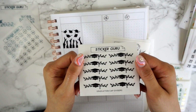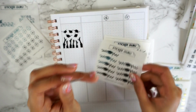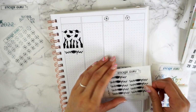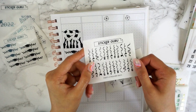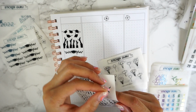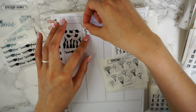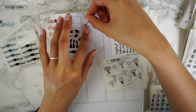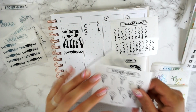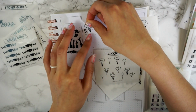These dividers. Really excited to use the graduation cap dividers. I don't know why I put these stickers over here. I should have put them in these two columns, but oh well. The party streamer deco. I feel like you could get really creative with this one, like overlay it on boxes and things like that. But I'm just going to maybe do it like that. And then you could overlay a date cover with one of these balloons. I think that would be really cute.